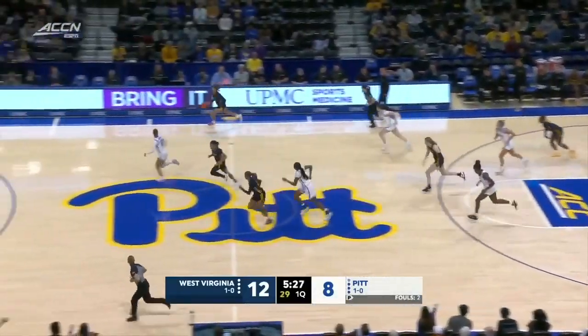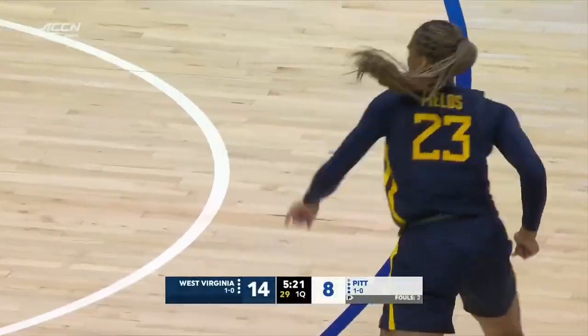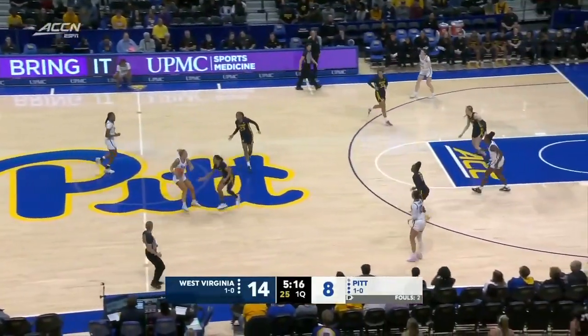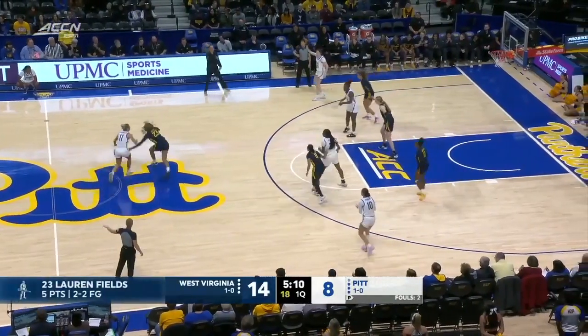No foul called. And here comes Fields on the other side with an easy layup. West Virginia playing a physical game down low. Yeah, West Virginia does a great job of capitalizing off of Pitt's turnovers.